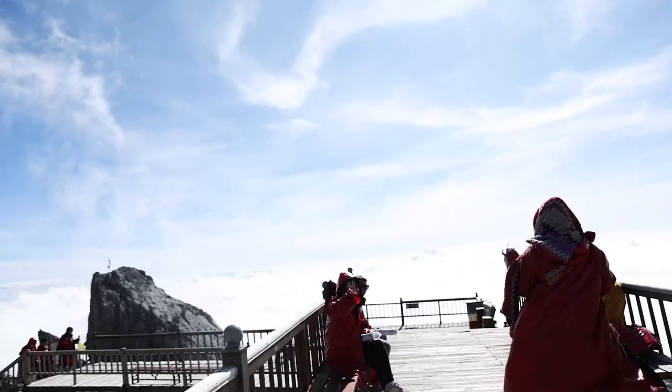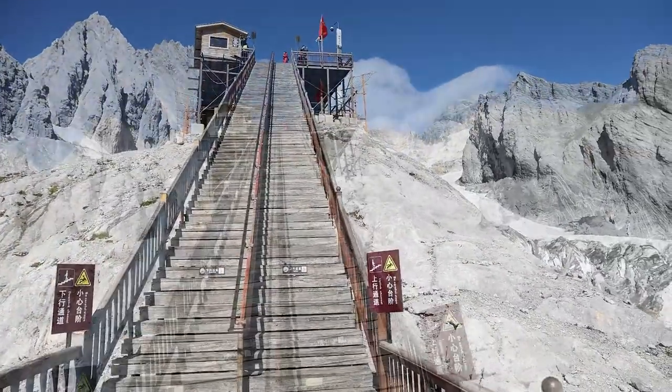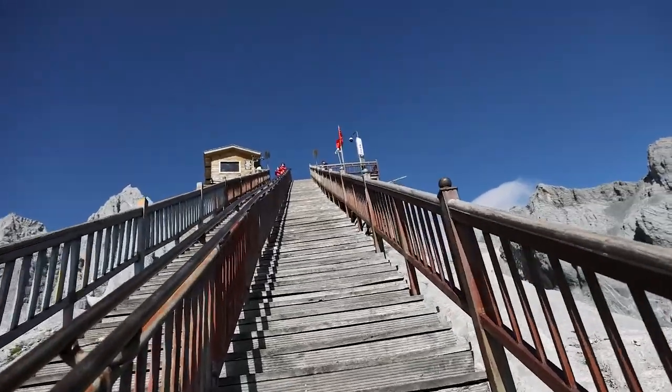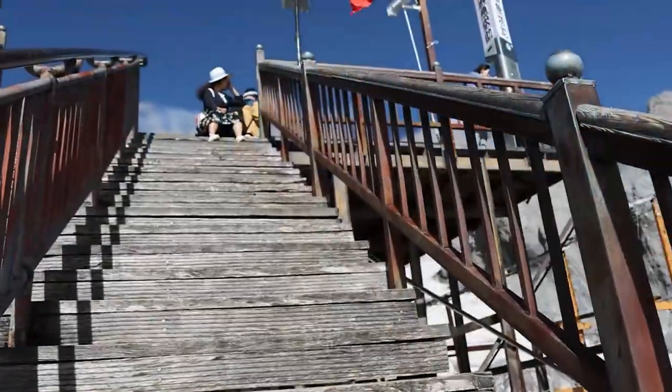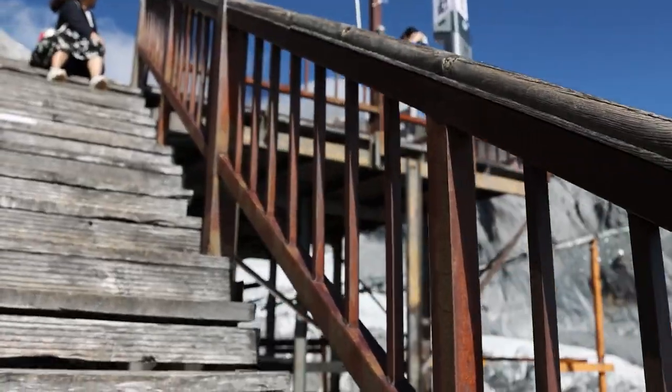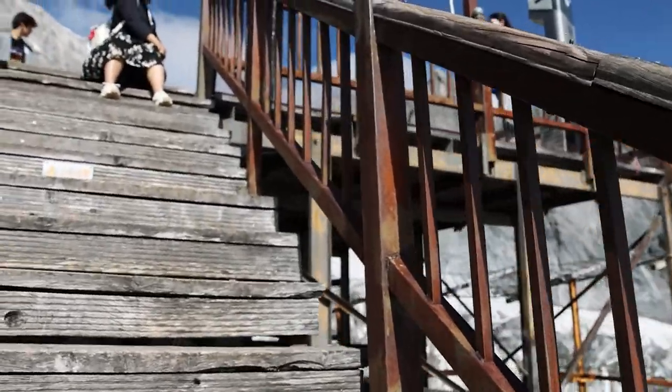Go up first, then come back. Go, go. You're asking why I don't use the oxygen? Because that's too boring. It's not a challenge. Let's go. Just one step at a time, almost there. Reminds me of the hikes in Hong Kong. Sure, if I can do that, I can do this too.